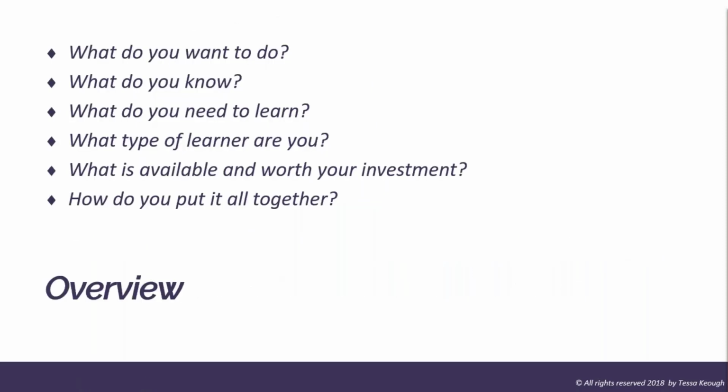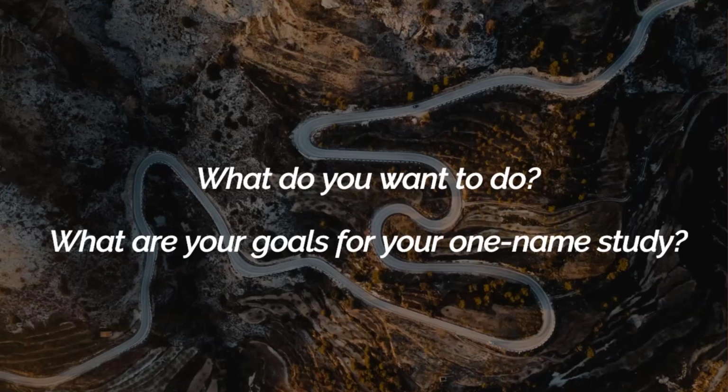But right now, let's take a step back from the actual learning opportunities and talk about the basics. Before you invest your time and effort in watching a webinar, attending a conference, choosing a course, or joining a peer study group, you want to take stock and make some conscious decisions about what you want to do with your one-name study and what you want to learn.